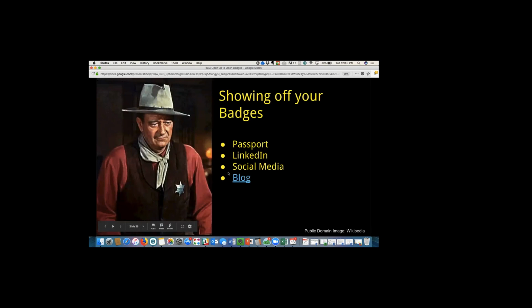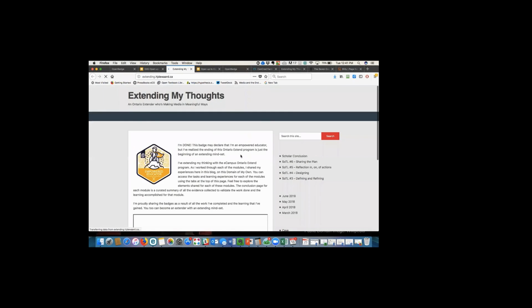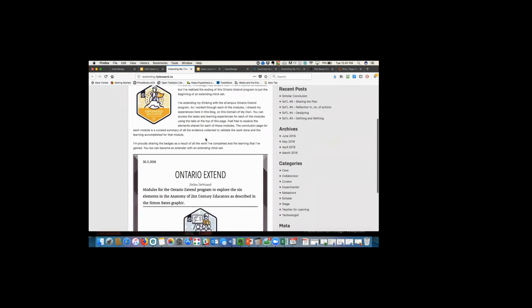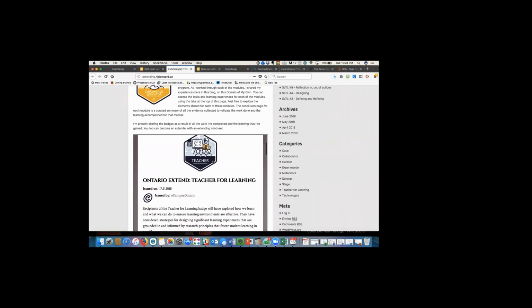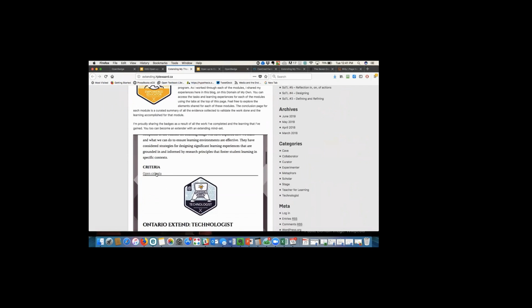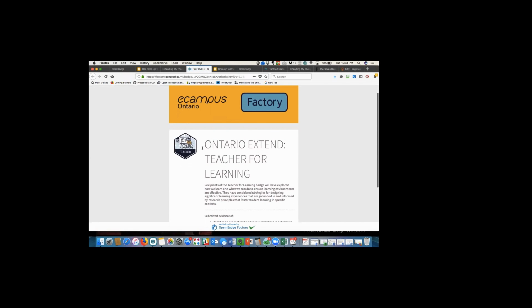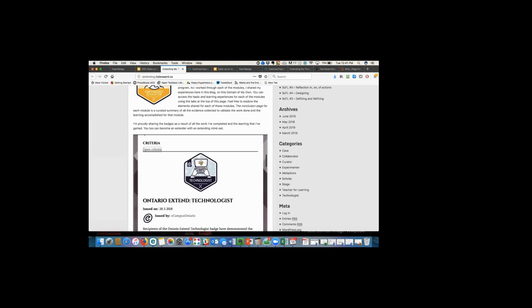It's really great. Showing off your badges. Again, I mentioned the passport. Students in the sandbox have exported them to LinkedIn to share them on social media and also in a blog, which I'll show you an example of through the Extend program. Here's one of the extenders who received all of the badges. So she's just writing about the experience in her blog, and then you can see the badges. You can open the criteria, what she had to do to earn that badge. So that's just a way of sharing them.